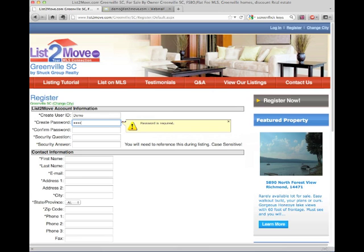Password, hot dog. Now it's important you remember your security answer, because once you get to the forms that you need to fill out before you list, you're going to be asked for your secret answer. That's your security answer. The security question is something like, what's your favorite food? My answer is going to be hot dog. Remember that, and it is case sensitive, so if you put an uppercase H on hot dog, you'd have to put that in as the answer.